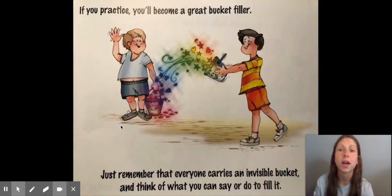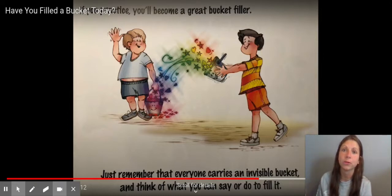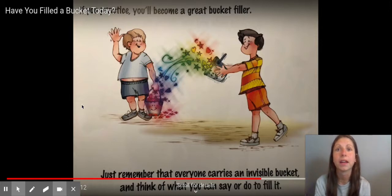If you practice, you'll become a great bucket filler. Just remember that everyone carries an invisible bucket and think of what you can say or do to fill it. So even though you can't see the buckets, everyone has a bucket. Everyone has feelings, and you want to make someone smile. You want to make someone happy. You want to be kind to others. So instead of being bucket dippers, let's be bucket fillers this summer and throughout the school year, for the rest of our lives, because we want to fill our buckets and we want to be happy and we want to make others happy as well. So let's be bucket fillers.